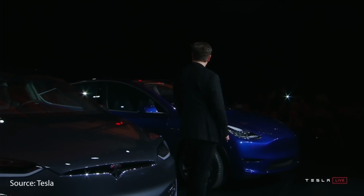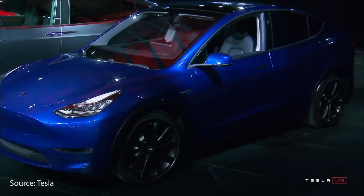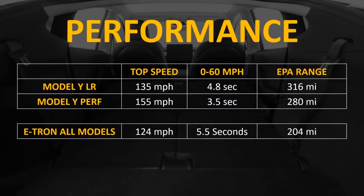Elon has talked about in the past that Tesla does not make slow vehicles, and the Model Y is no exception to this rule. The Model Y is actually a very quick vehicle, and the all-wheel drive long-range version can go 0 to 60 in 4.8 seconds, and the performance model can go 0 to 60 in 3.5 seconds. That's extremely quick for an SUV. The Audi e-tron goes 0 to 60 in 5.5 seconds and has a top speed of 124 miles an hour, whereas the Model Y Performance can reach up to 155 miles per hour.